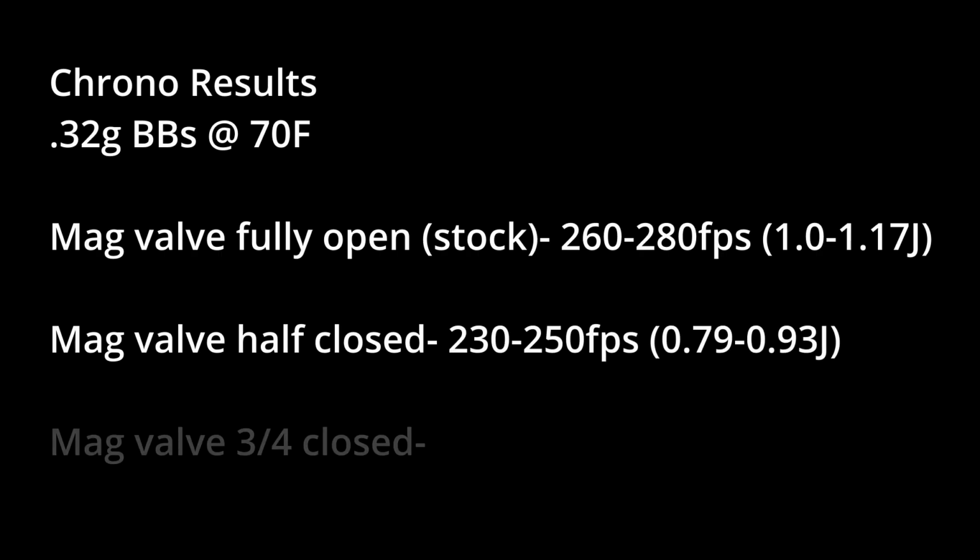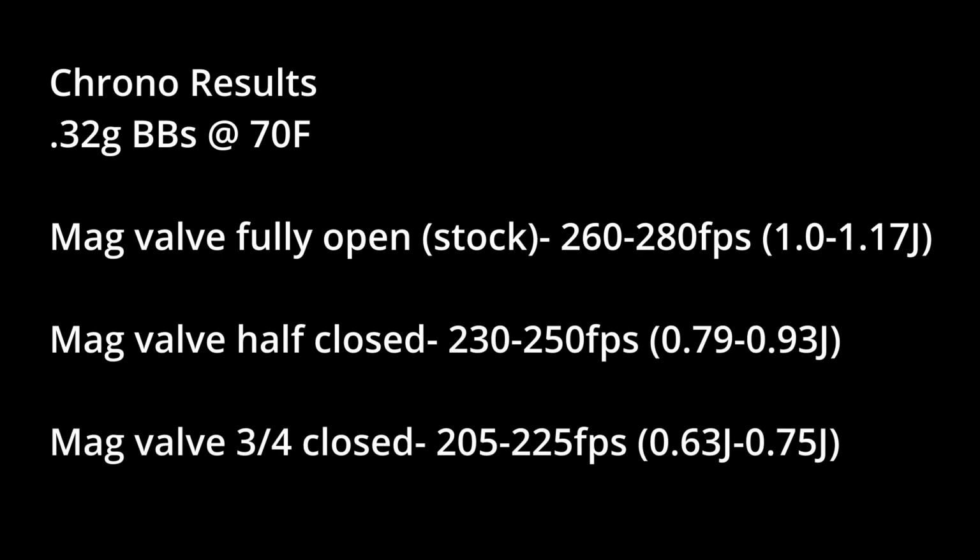At 70 Fahrenheit and with .32 gram BBs and the magazine valve fully open, we get about 1.1 joules. With the valve half closed, we get about 0.85 joules, and with it mostly closed, we get about 0.7 joules. This allows for some range of adjustment to account for weather and field limits, just remember it needs to be done on every mag. Now you might be wondering, why use 32s for a tri-shot?